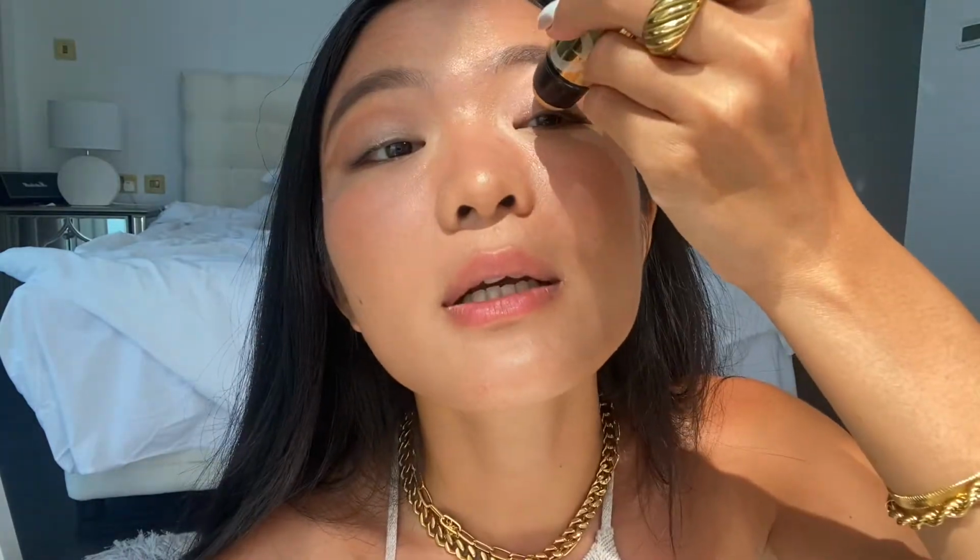I like to just go in with my Veronique glow stick, and then I'm just gonna tap it on my eyes just to give that overall golden glow vibe.